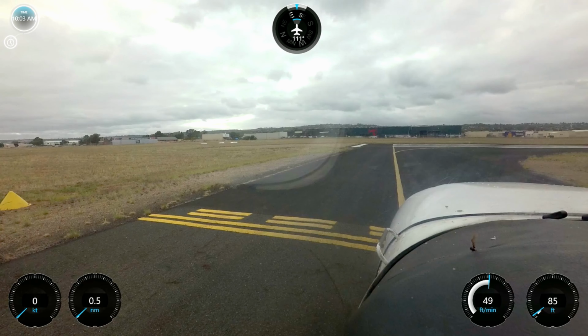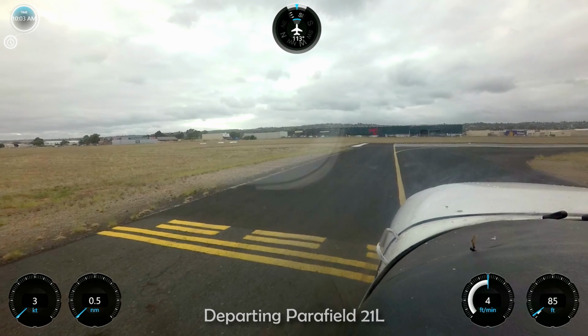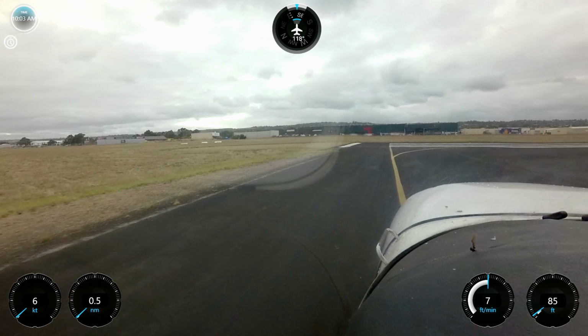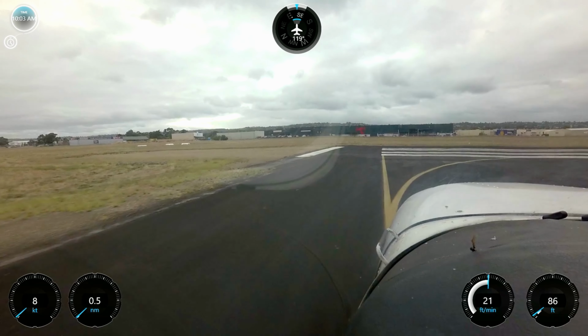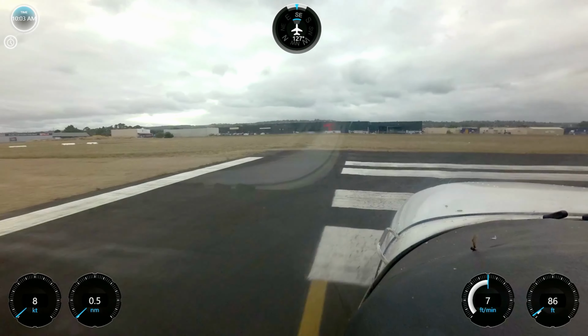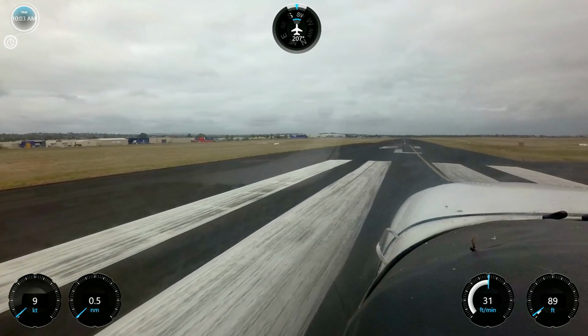Uniform Sierra India, line up. Lining up, Uniform Sierra India. Downwind, Southern. Sierra, number 2, follow a Diamond on base. Uniform Sierra India, Diamond upwind remains in the circuit, cleared for takeoff. Cleared for takeoff, Uniform Sierra India.